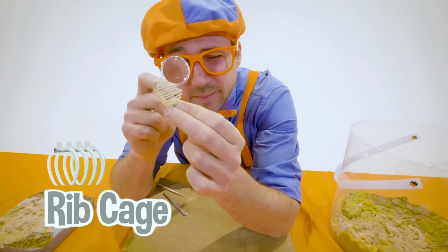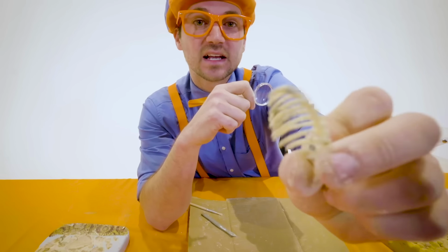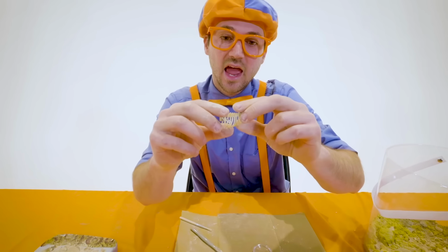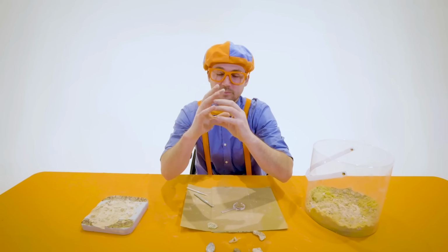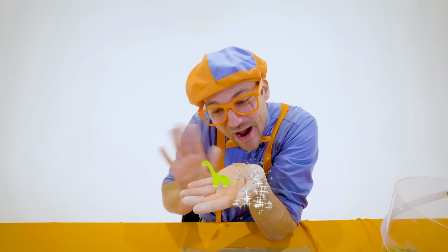That looks like a rib cage. Do you see it? That's a rib cage to a really small dinosaur. Then the whole dinosaur must have only been about this big. Whoa! Hello! Hey!